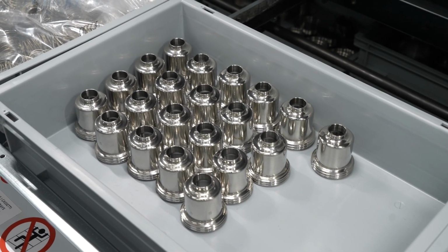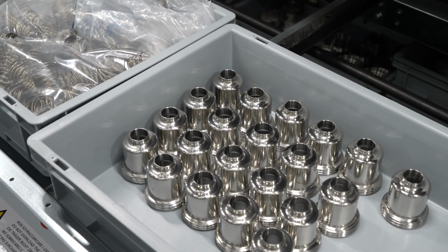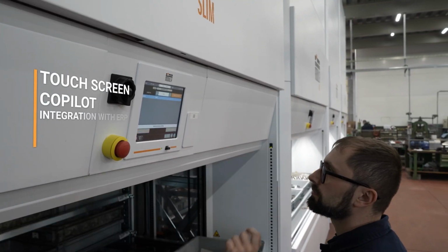From the beginning, in which the module was exploited simply as a method of making space management extremely efficient, we gradually came to appreciate the speed and the possibility of not making mistakes in picking. This has led us to choose in recent years the new modular models, the Slims. We have seen that the advantages are considerable.